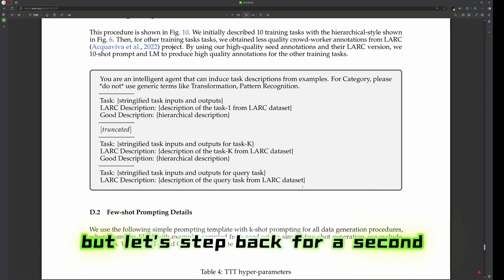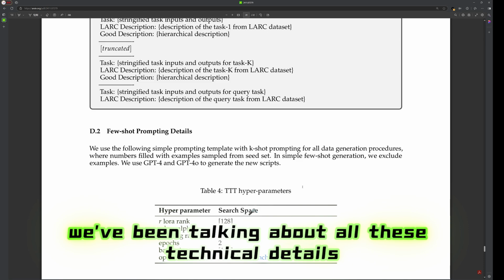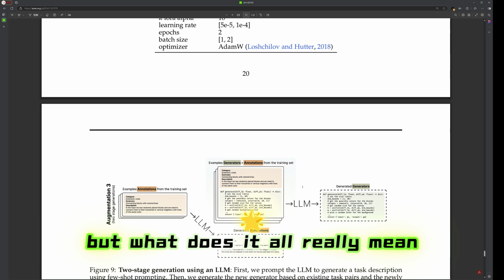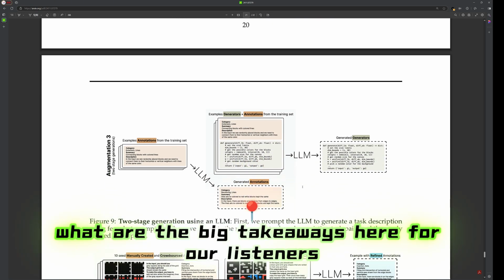But let's step back for a second. We've been talking about all these technical details and the crazy good performance on the ARC data set. But what does it all really mean? What are the big takeaways here for our listeners?